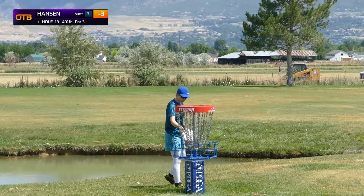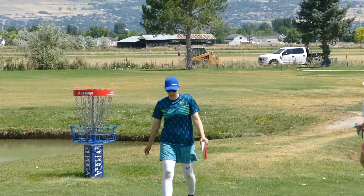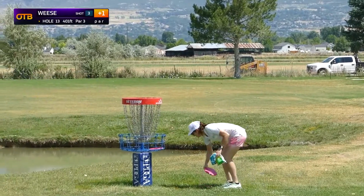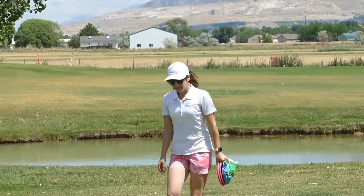Ella, easy tap in there. Again, would have loved a 2. No 2s yet here on the back 9, at least for Hansen. As we make our way to hole 15.